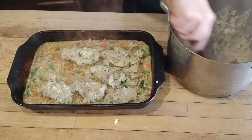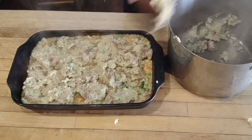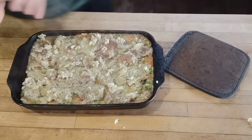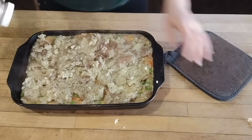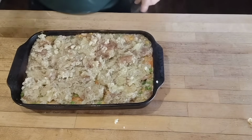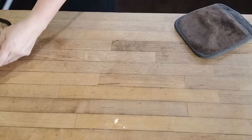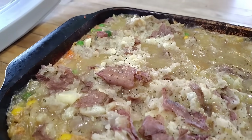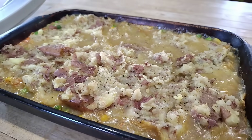And then I'm just going to scoop my mashed potatoes out on top of the chicken mixture. We're going to put it back in the oven at 350 degrees and let it bake just until everything gets all nice and bubbly. Added a little bit of extra salt and pepper to the top of it before we threw it in the oven. And this is one of those meals, kind of like the beans and rice earlier, that doesn't necessarily look the prettiest, but it just tastes amazing.